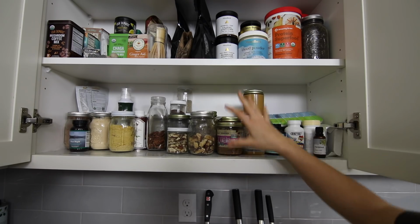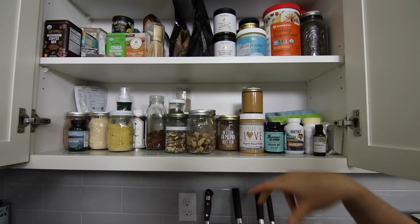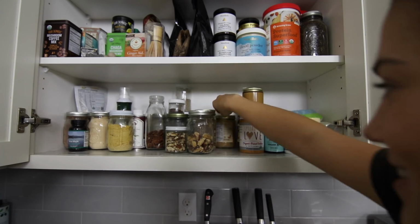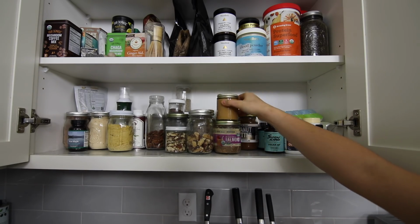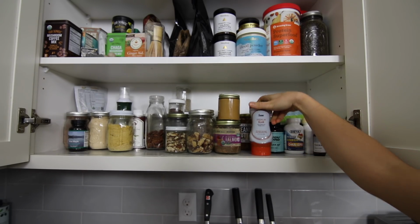And then in this corner here, I keep all of my nut butter. So I have pretty much every nut butter under the sun. I got some almond butter, that's another almond butter, but this one's fancier, so I like to save it for special occasions. Got some cashew butter. I have some peanut butter. This is more for photography purposes. That's why I have it in a glass jar. Some chocolate peanut butter, and then I also have some date syrup down here.